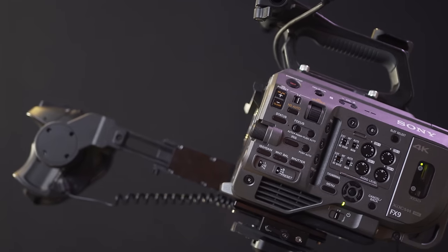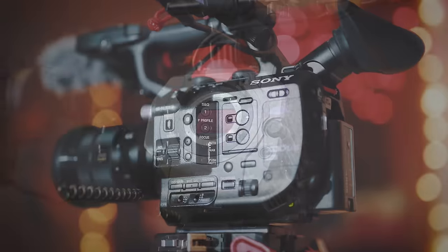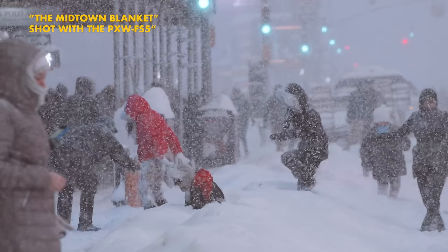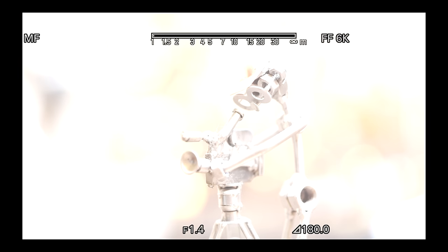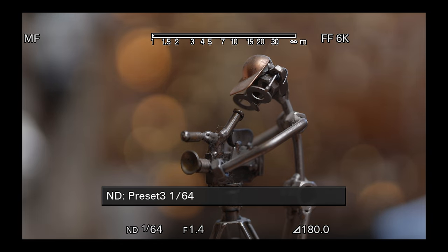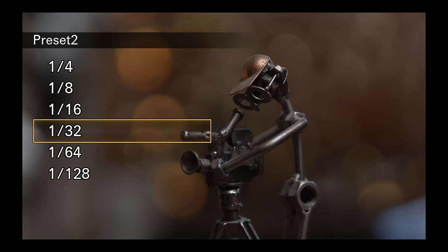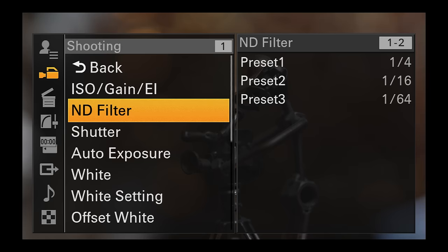The FX9 is the first full-frame camera to get an electronic variable ND. First introduced in the FS5 and then the FS7 Mark II, it makes getting your perfect exposure so much easier. Other cameras with built-in ND have fixed amounts. It could be a filter wheel or another way of implementing it. You can use the FX9 in that traditional way with three fixed presets, but you can actually define how much ND you want on each one.